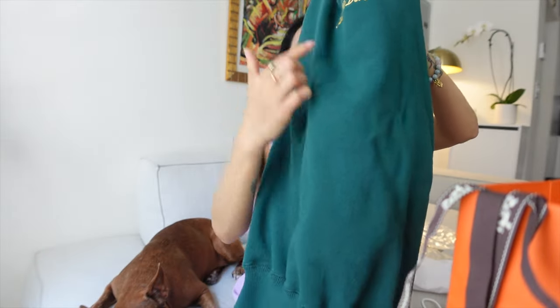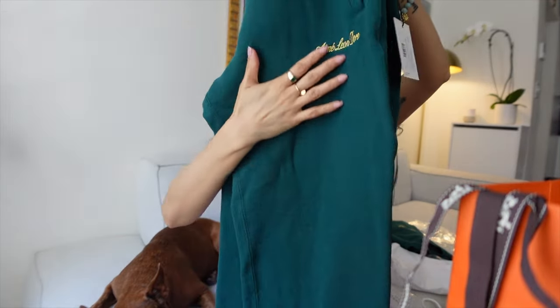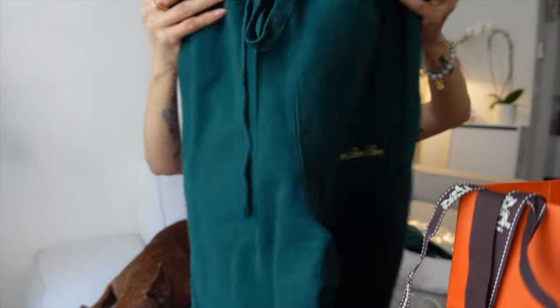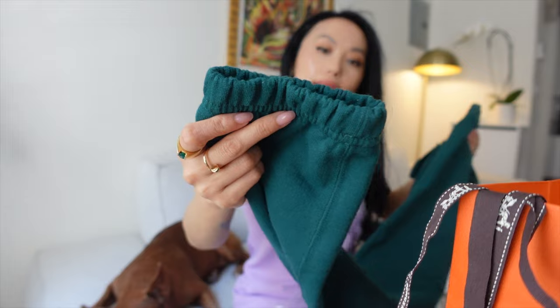And I love this green with this canary yellow. I think he's a Queens-based designer, which is nice because we used to live in Queens too, so it's nice to represent. I got the matching bottoms too. It looks like so. Again, it has this Aimé Leon Dore in canary yellow monogram at the sides, pockets in the front, pockets at the back. The bottoms have an elastic band like that.